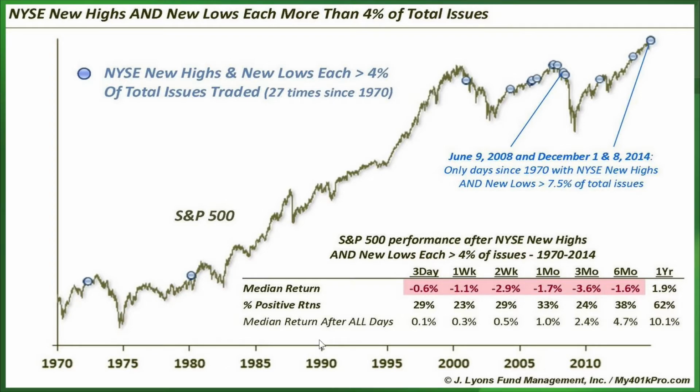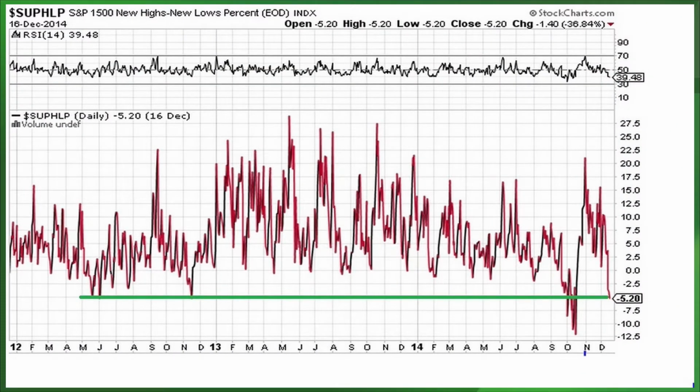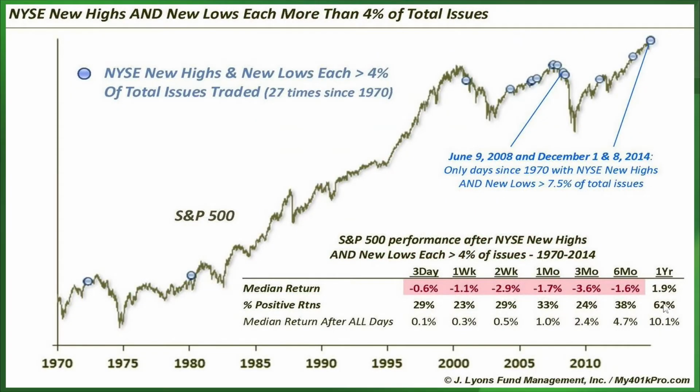What are the results? Go down here to his table. They're all red going out 6 months, meaning the returns after this, after 3 days, after a week, after a month, after 6 months, the market was always down. After a year, the market was actually up, but not much. And how many times did you have positive returns? Hanging around 25 to 35% was the most you can expect to get positive returns after this event.